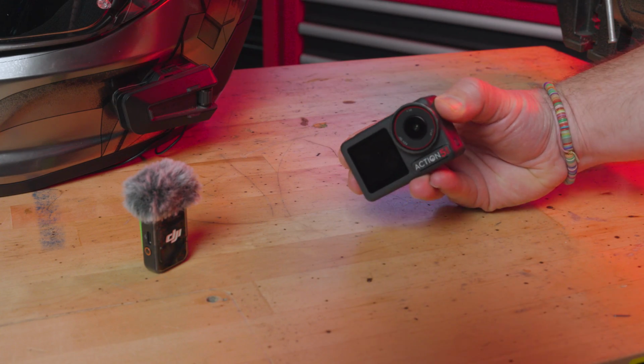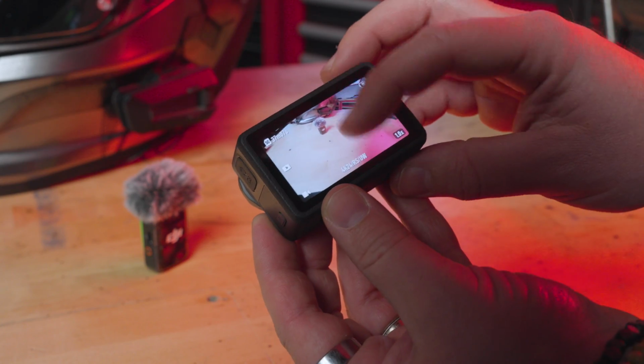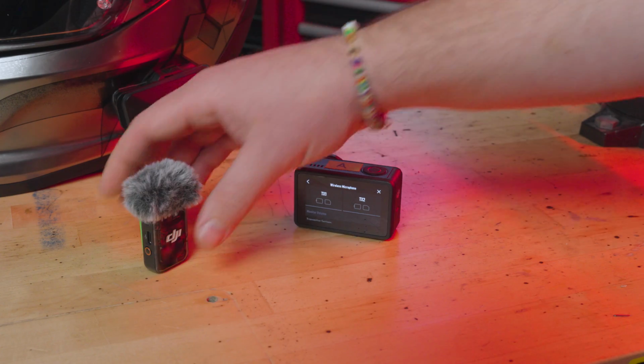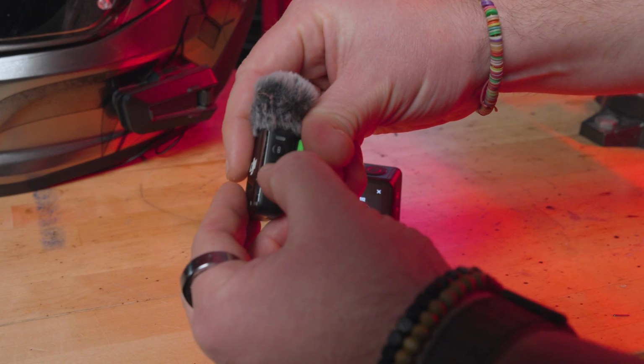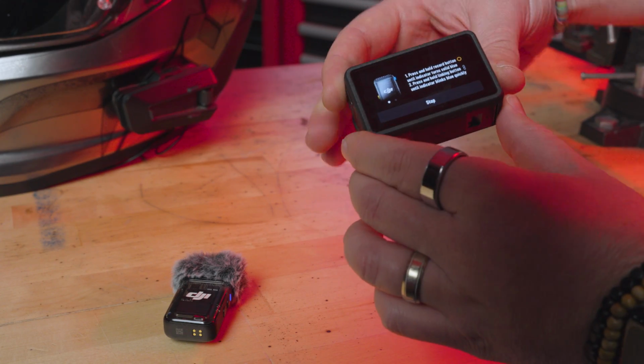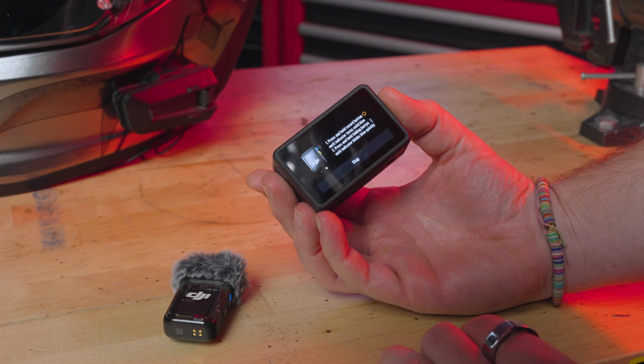So the way to connect the Mic 2 to both cameras is relatively simple. With the Action 5 Pro, all you do is go into the wireless audio settings, click on one of the transceivers, you put the DJI Mic 2 into Bluetooth mode by holding that link button, and it will pop up, and it gives you a couple settings that you can do inside of the camera.